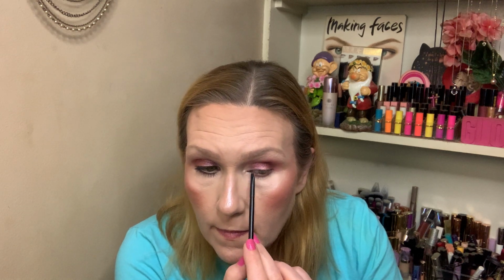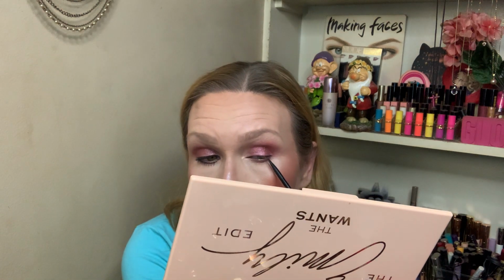And I do like that there is a little sprinkle of color. You definitely have everyday looks in here. Neutrals. But there's a nice, even amount of color, too. It's not all one way or the other type of thing. And I'm just stamping that. Ooh. Right up on the lash line. Just making sure I get it in there.